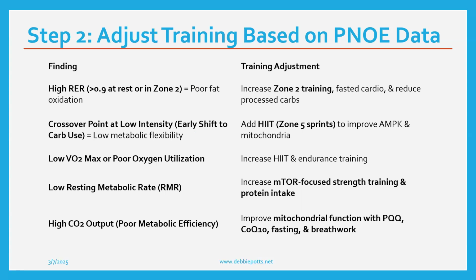Add in HIIT. Now, HIIT training is a big umbrella. Sprint interval training is below that. So sprint interval training more specifically, and that will improve AMPK as we went over, and mitochondria. If we test and we see you have low VO2 max or poor oxygen utilization, this is a clue that we should work on looking at your interval training and endurance training volume per week. Now, if your resting metabolic rate is low on the RMR test, where we lay down for 10, 15 minutes and measure your breath, your metabolism is slower than it should be, then we focus on mTOR, focus on strength training and your protein intake.